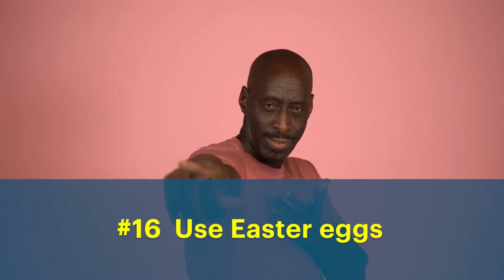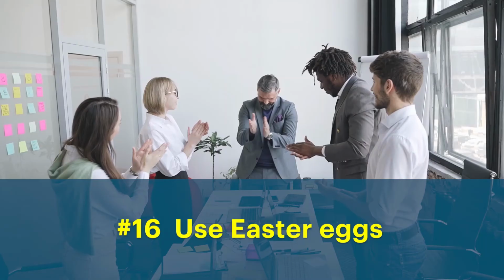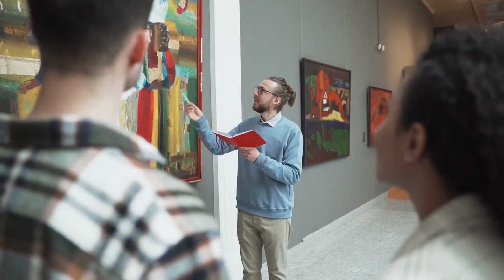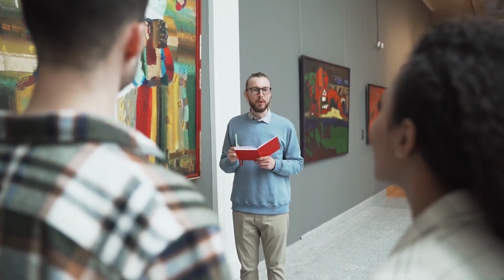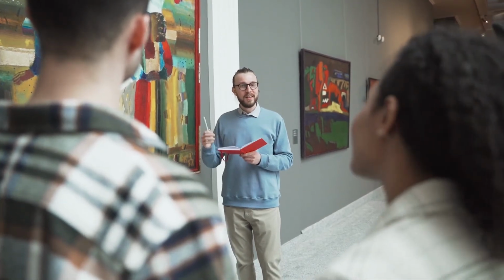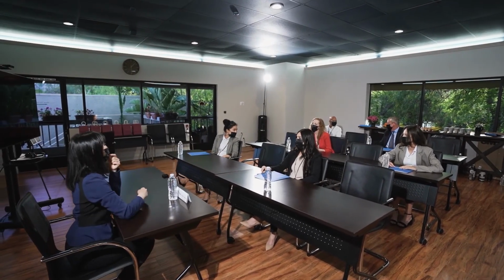Number 16. Use Easter eggs. I don't mean that everyone should get up and look for actual Easter eggs under their chairs, though that might be fun. Easter eggs in this sense are referring to hidden bits inside movies, games, and yes, even slides. Tell your audience at the start of the slideshow that there are a certain number of Easter eggs hidden within them. You can ask the audience at the end if they found them all. Then, if you're feeling nice, you could show where they were hidden.